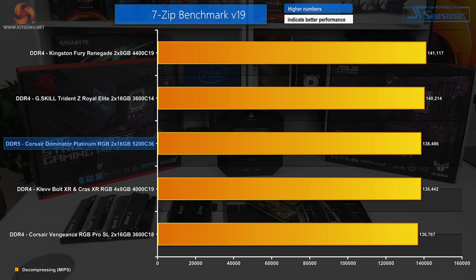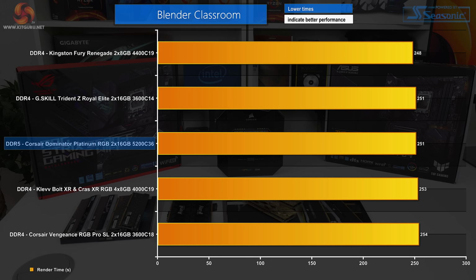The decompression workload is less influenced by memory bandwidth. As such, the margins of performance between each kit are squeezed. Here, a quick set of dual rank DDR4 with strong timings is likely to match or surpass the performance of DDR5 5200 MHz modules. Blender's classroom test shows an identical hierarchy to the 7-zip decompression workload.